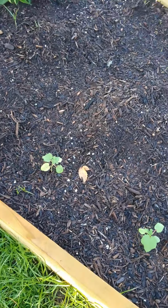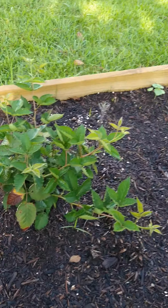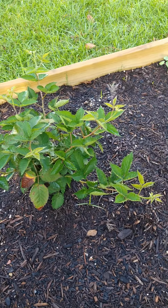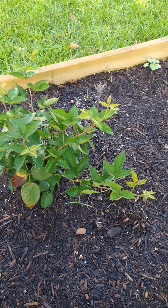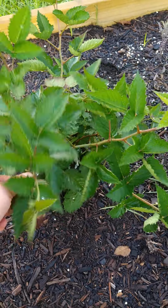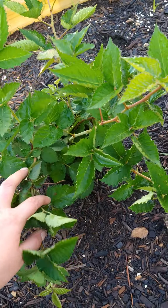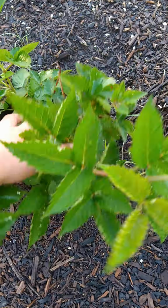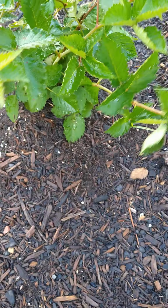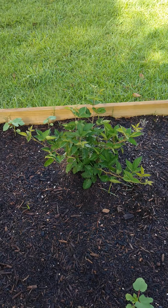Some more blackberries. This is the blackberry that we've had the longest, and it's actually doing pretty well. It still has a little bit of leaf damage, but this type is really resistant to a lot of viruses that other blackberries have, and it's thornless. So I really like that, especially with having small children.